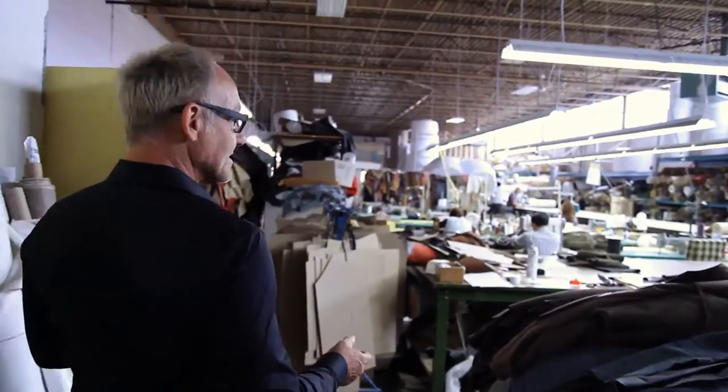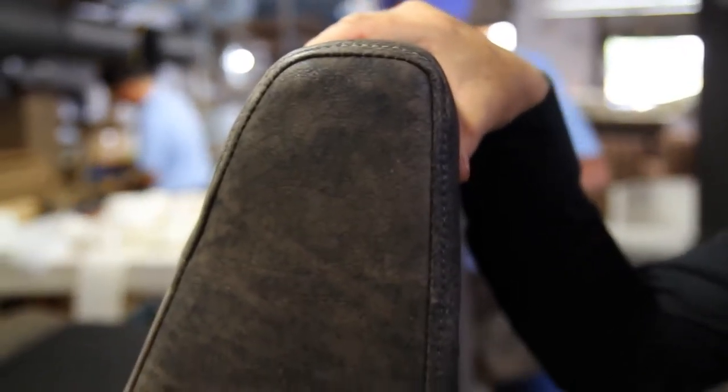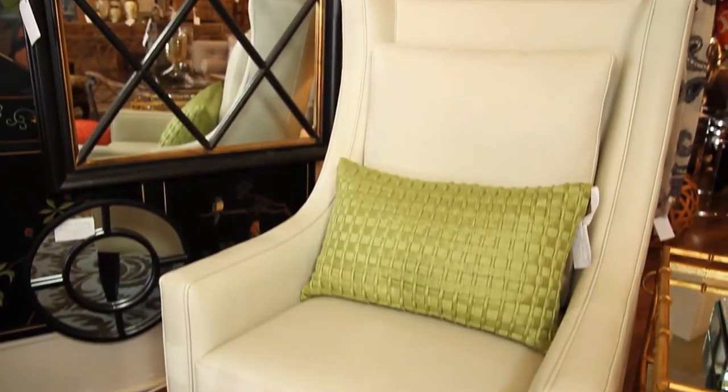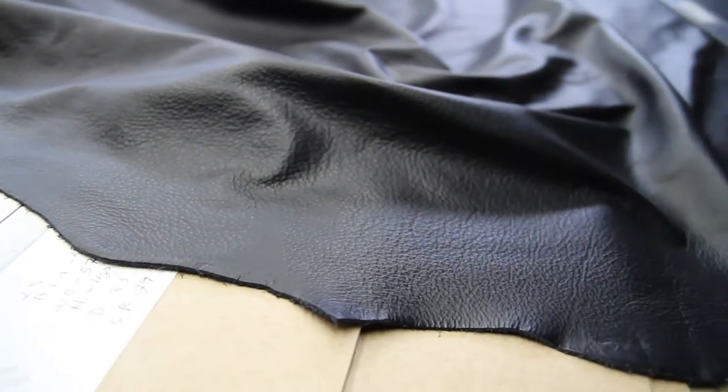Here's Bruno, of course, from Sylvan, to talk to us about the leathers. They are all from Italy, from Germany, and some from Brazil and Argentina. They're all full grain, top full grain. They are finished, wax finished. They vary in thickness from exactly 1.1 millimeter to 1.6 millimeter.